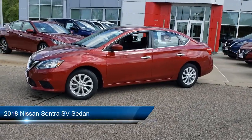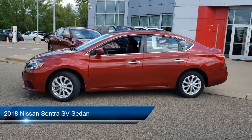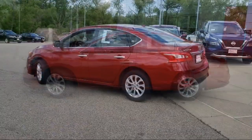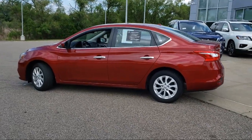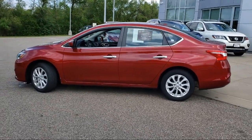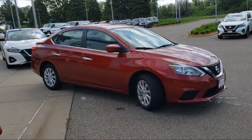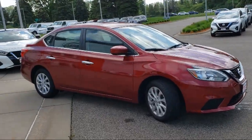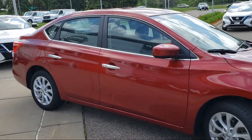It comes equipped with tire pressure monitoring system, alloy wheels, split fold-down rear seat, dual front side impact airbags, rear view camera, fully automatic headlights, keyless entry, premium cloth seat trim, Sirius XM satellite radio, steering wheel controls, and has less than 20,000 miles on the odometer.